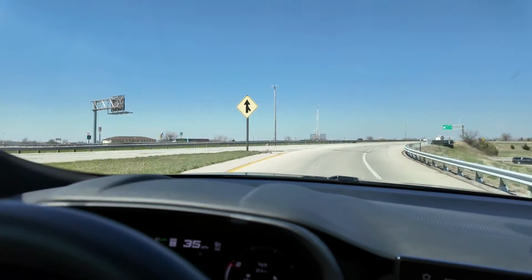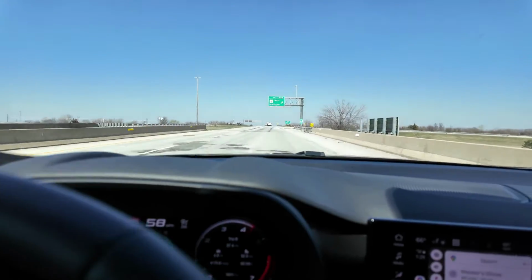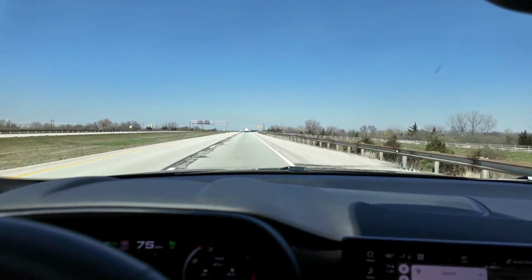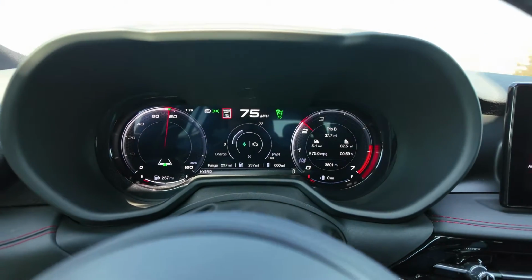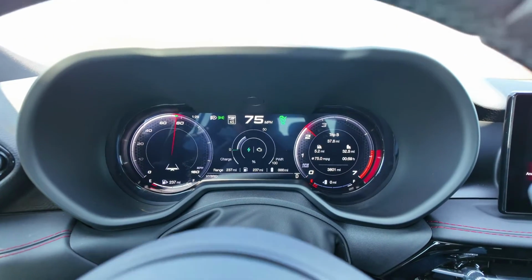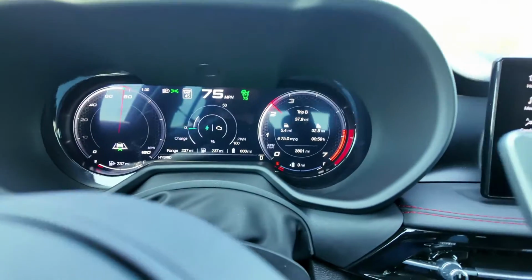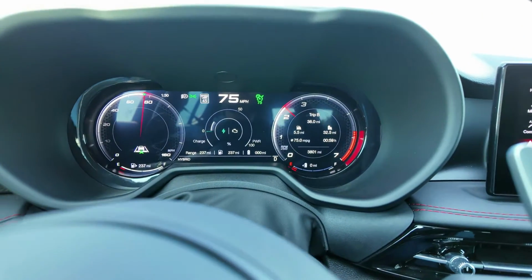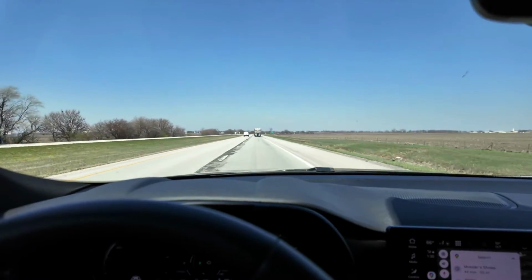But here we go. 3, 2, 1, to the floor. Wow, this thing really gets up and moves. This thing took off like a rocket. That was impressive. Really like that. I think it actually was more impressive than the Alfa Romeo, so I really like that. So now we're at 37.9 miles and still 75 miles per gallon. So we'll see if that changes. I'll update you right as we get ready to turn around and head back in the other direction.